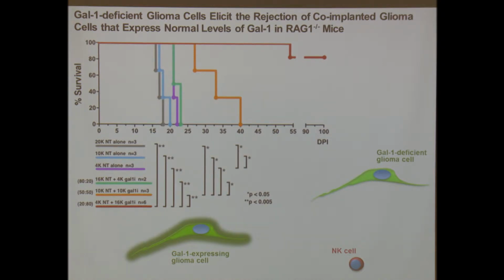So it suggests the following paradigm. Somehow Gal1 deficient glioma cells are pro-inflammatory. They're initiating an NK-mediated response. However, once that NK-mediated response is initiated, there is somehow indiscriminate tumor lysis that we're seeing. Because again, this data showed that there were not even any Gal1 expressing cancer cells in the brain of these mice after day 100. So the conclusion from this experiment is that galectin-1 somehow a priori blocks the ability of the innate immune response to recognize the cancer.